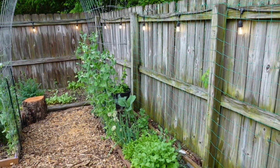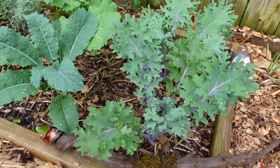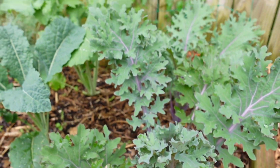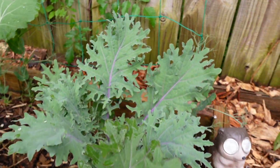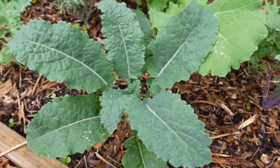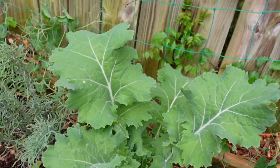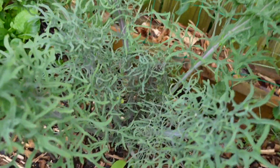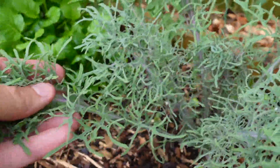Here's our bed of greens, looking real nice. Our different kale. I believe this is the red Ursa kale. And then the red Russian behind it. Look very similar. The lacinato dinosaur kale. That's the dwarf Siberian kale. That's the feathered frills. I really like this variety. That's how feathery it is.